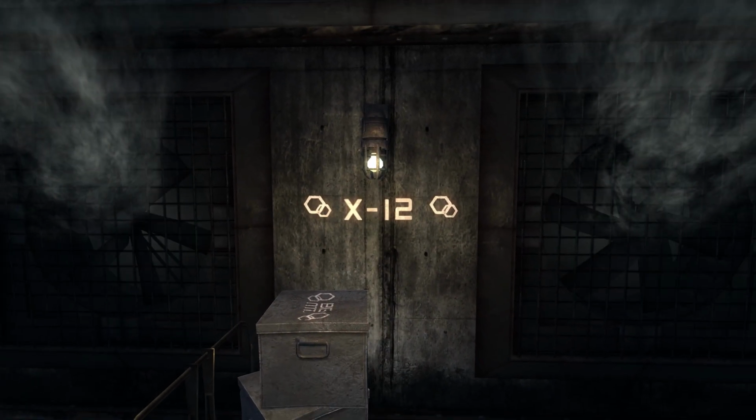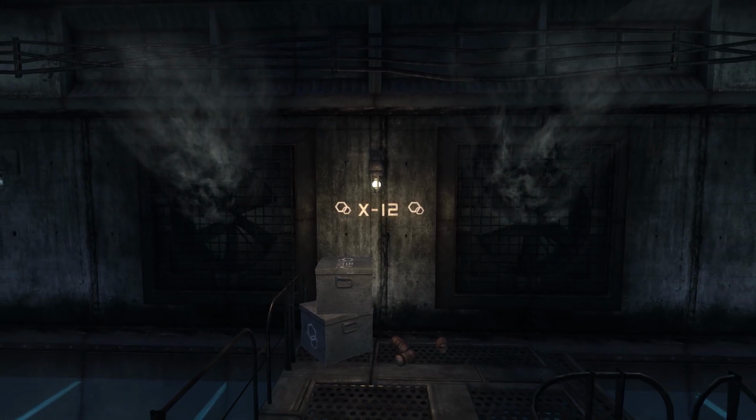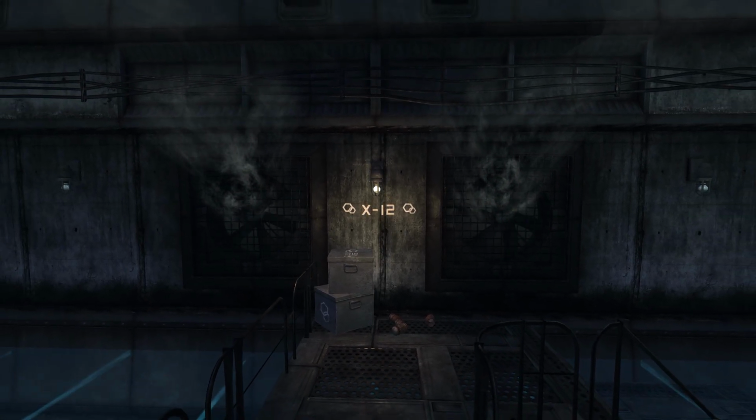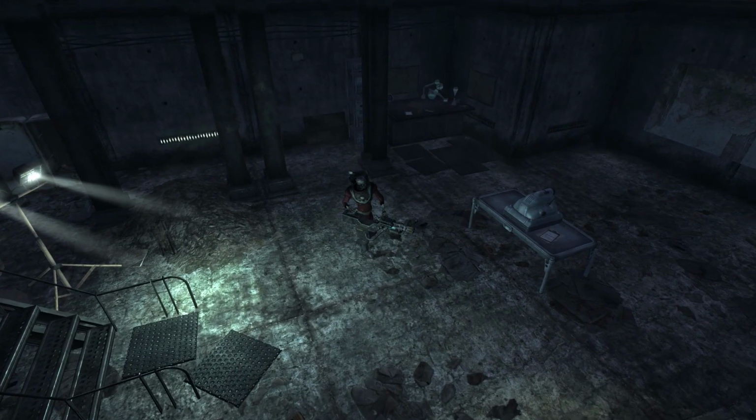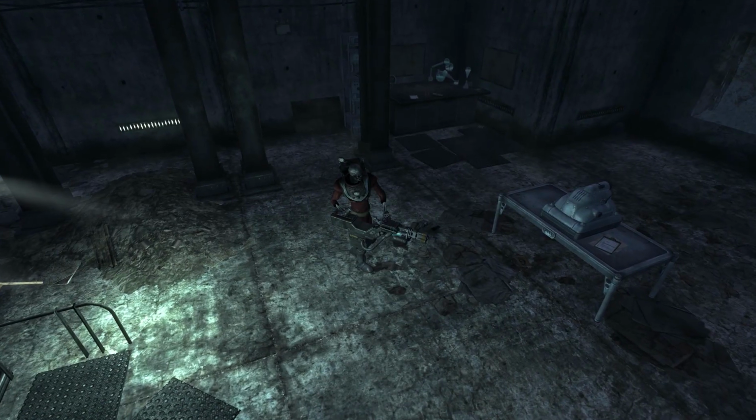Inside the X-12 Research Center is the Master Trauma Harness. Inside are the remains of Mr. Harris. But unlike the others who were killed or murdered, Harris choked to death on a giant buffalo gourd seed.